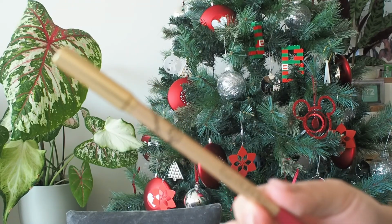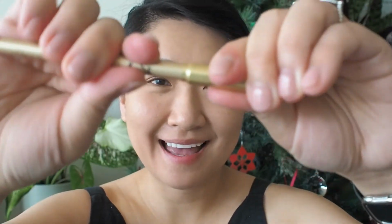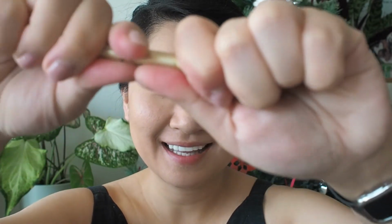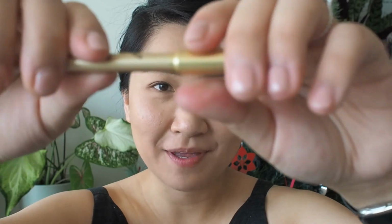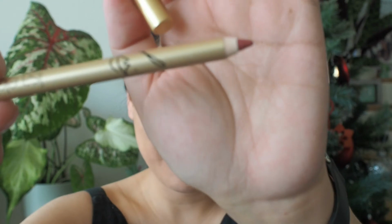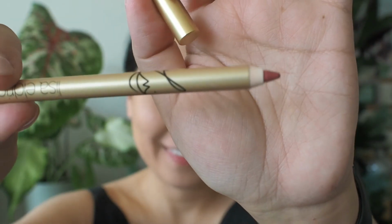So let's give this a go. Some people have commented that it is a very tight lid on this lip pencil, so you just gotta wiggle it a little bit and then gently pull it out, and you've got your perfect pencil there. So let's see how this compares to the lip color. And I'm just gonna fill it in.